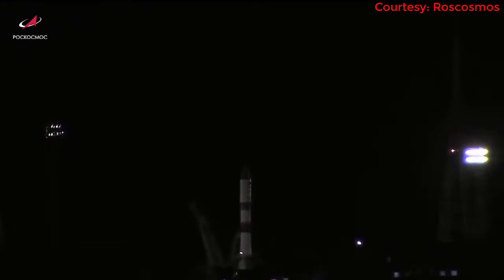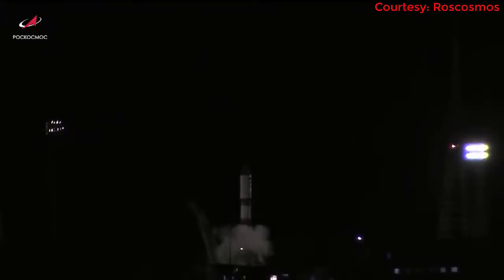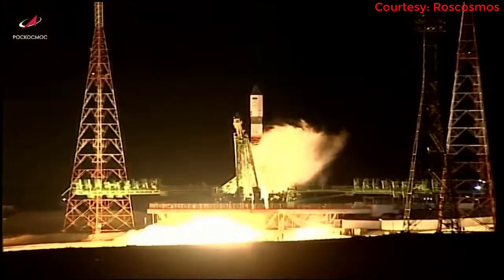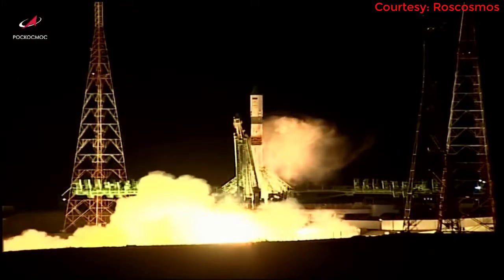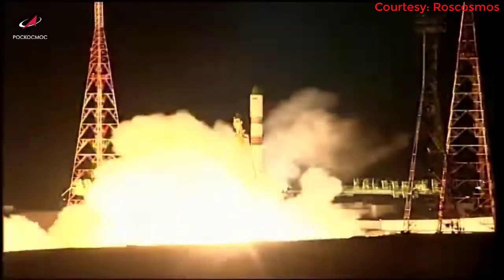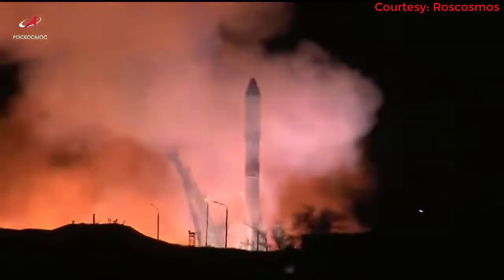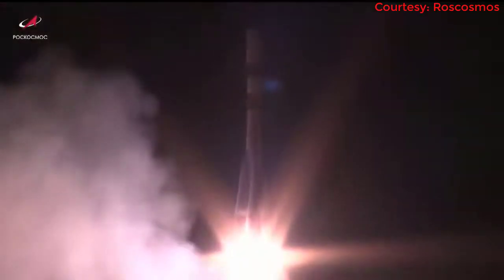T-minus 20 seconds and counting. The auto sequence has been initiated. Second umbilical retracted. We have a command for engine sequence start. We have engine ignition, turbo pumps building up to flight speed, and liftoff. Liftoff of Progress 79, the next vehicle in the supply chain to the International Space Station.